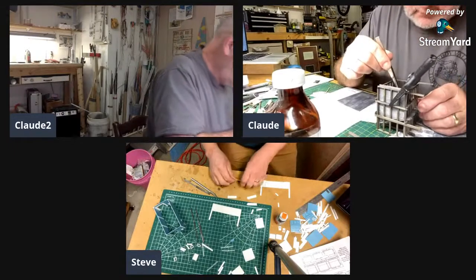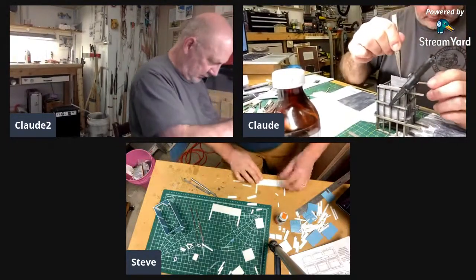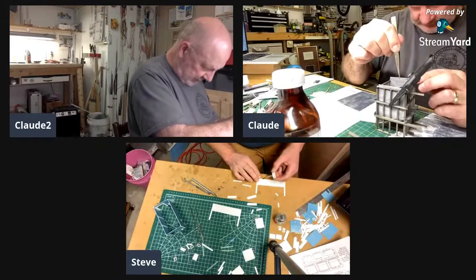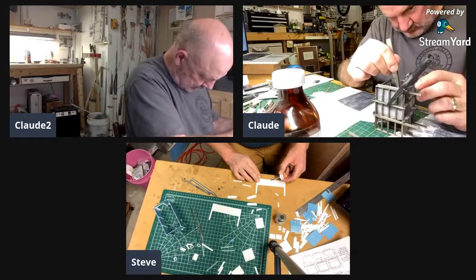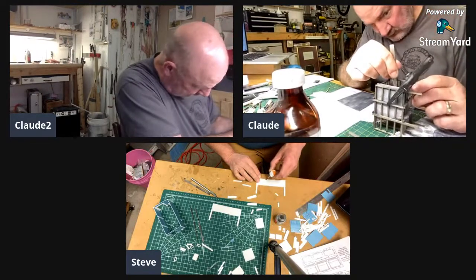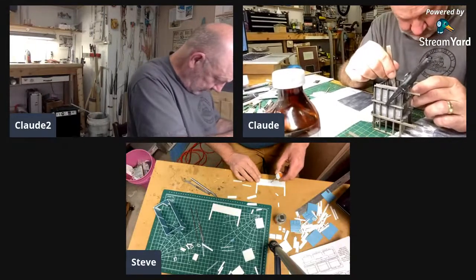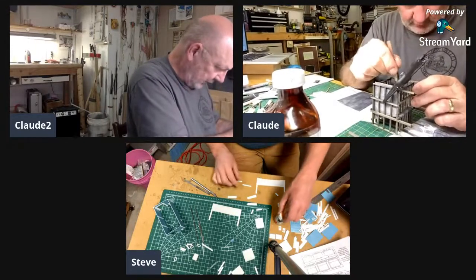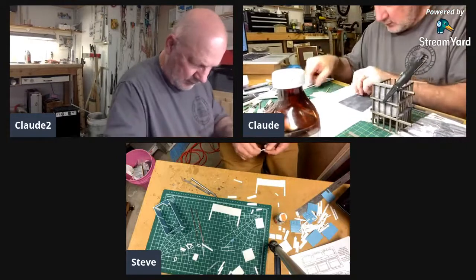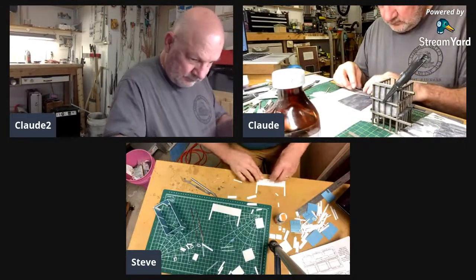Oh, that's perfect. Oh, how did that happen? It's good down there, but it sucks up here. What the hell happened with that? Oh, I see. That's because I shoved it in there too. Okay, so if I cut it that side, it'll work just fine.